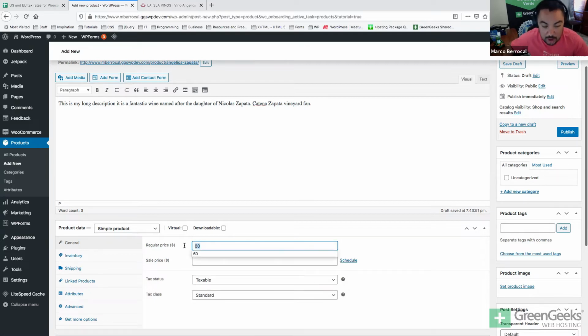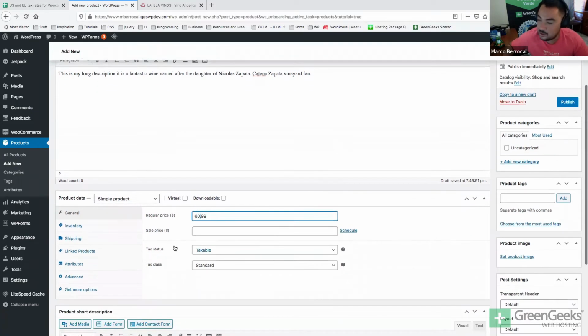Make sure that you enter integers or floating numbers like this, and you don't add a dollar sign like that. It's going to give you an error. Right now, since I'm in the US, I configured this to US dollars, but you can change that depending on where you are.